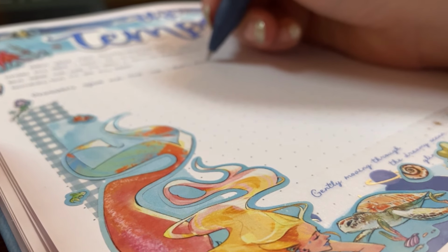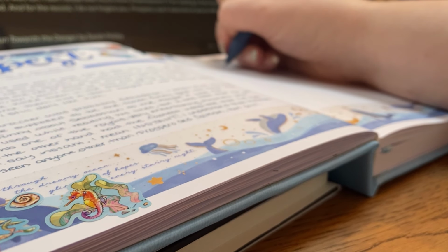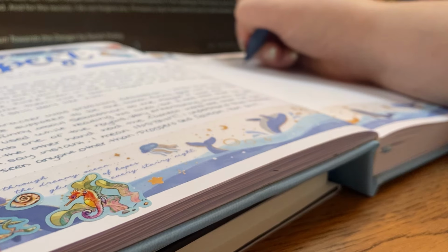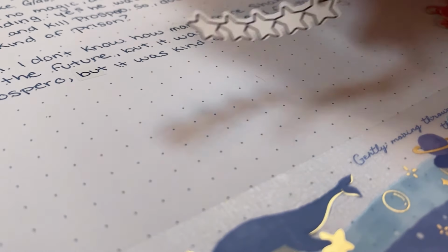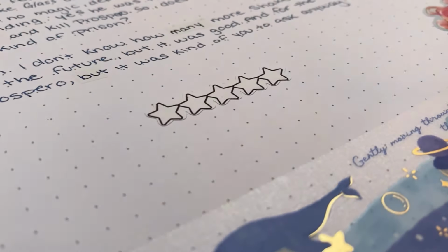I used a mermaid sticker sheet from Rabbit Draw on Etsy to decorate this page. It felt fitting to use water-themed stationery for a book about a shipwreck. I also used some washi tape from Notebook Therapy's Gentle Giant collection and from Ikigai Papier.